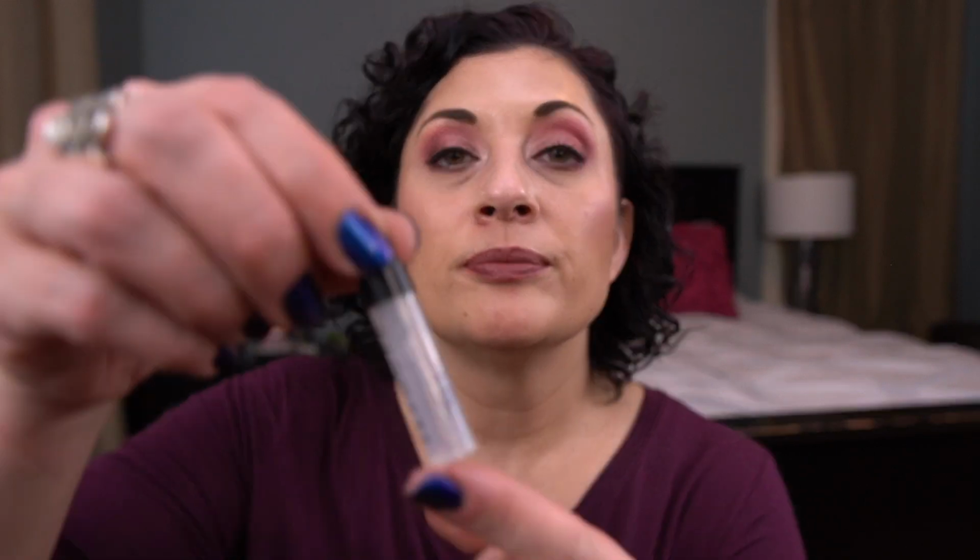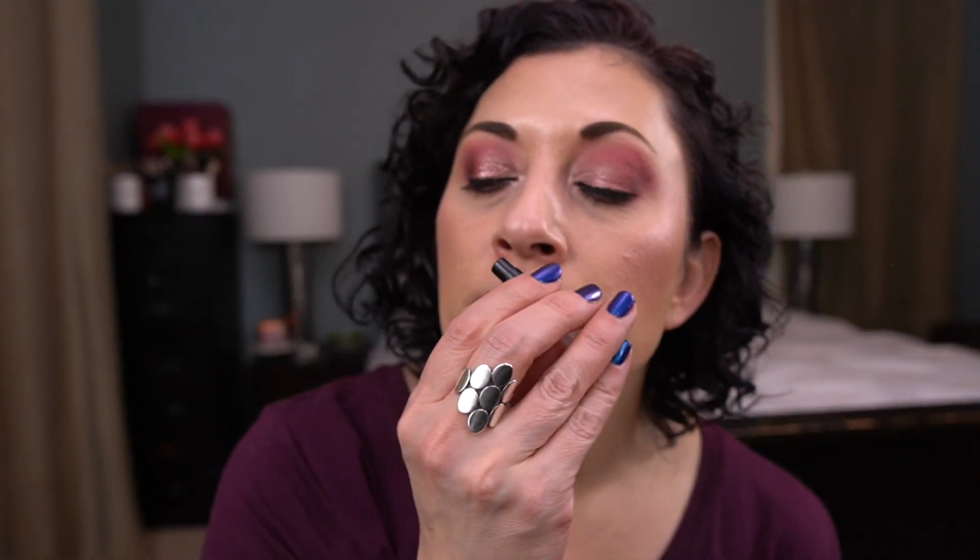Okay, so for perfumes, I do have three items that I rolled out. I feel like I have a cat hair right here. Do I? So I have a Sephora sample that I have no idea what this was. Anyway, I don't remember. It seemed okay, but I would be lying to you if I said yes, it was amazing, or no, it sucked.